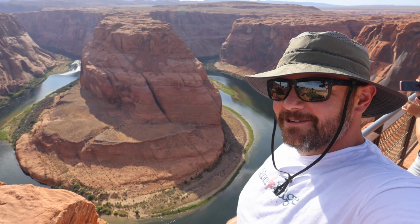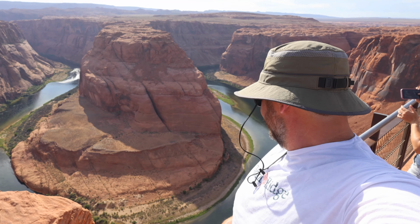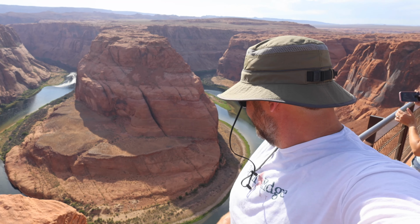All right, here we go. Look at that. Isn't that awesome? I mean, look at that. It's absolutely beautiful. You've got kayakers down there. So cool. Absolutely amazing.